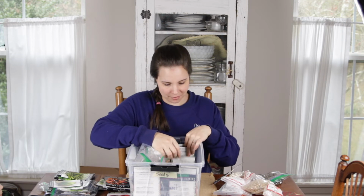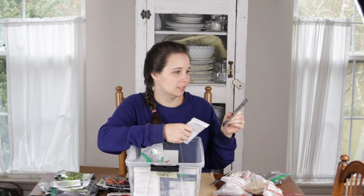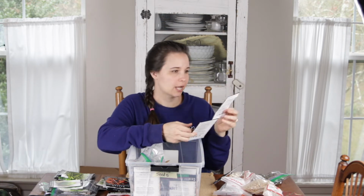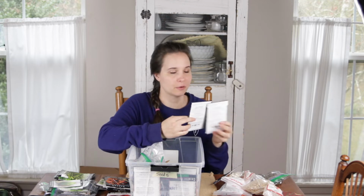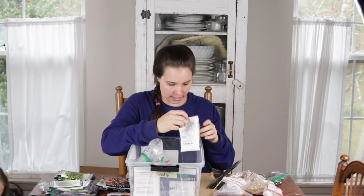And these are some of the just novelty things that I think look cool. So Taiwan Yard Long Beans. I'm going to try those this year. And Chinese red noodle beans. I did try these last year, but I didn't get them trellised in time. So it was a huge, huge mess. So hopefully I can get these trellised from the get-go this year and not end up with that big mess.